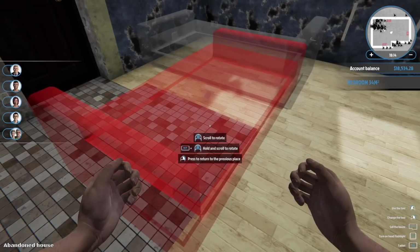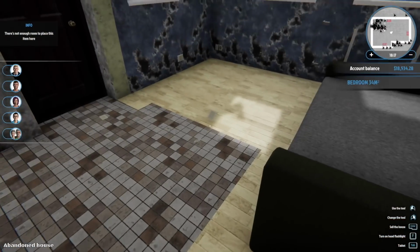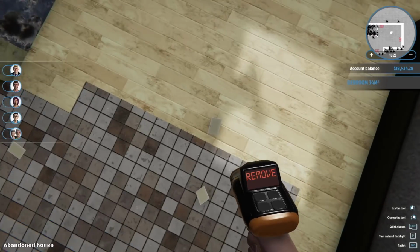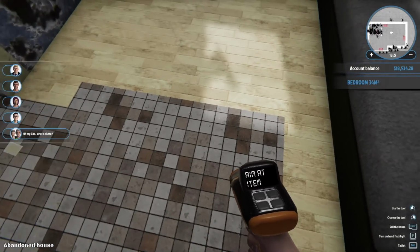Is there something in the way? Oh, there's something in the way. Okay, I think there's something in the way. Hold on, put this there. I think it's because this is in the way. All right, let's get rid of that. Wait, can we get... What is this? Yeah, remove and remove. All right.